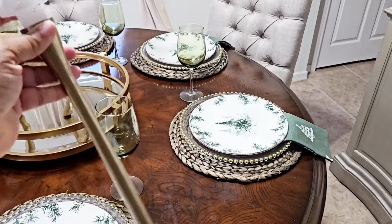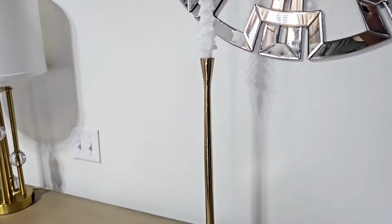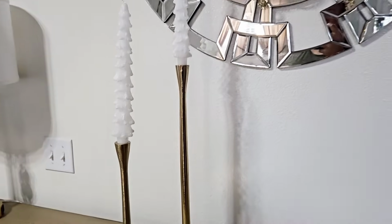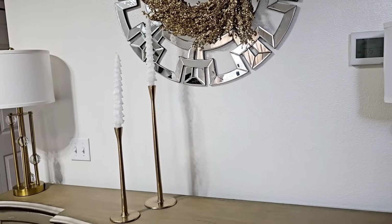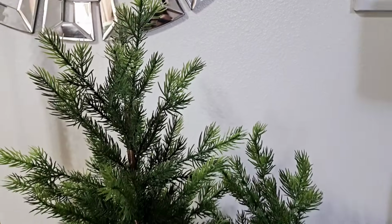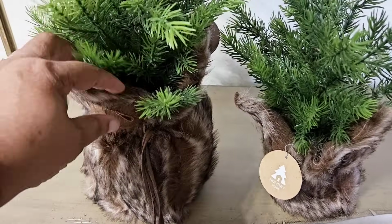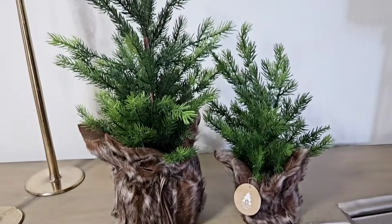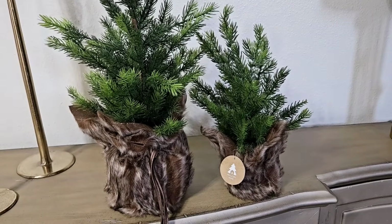I ended up moving these candles and candle holders to my buffet. I just thought I would like them there better. And in the candlesticks' place, I'm placing these two beautiful trees I picked up last year. You getting it, guys? I shop off season from Home Goods.